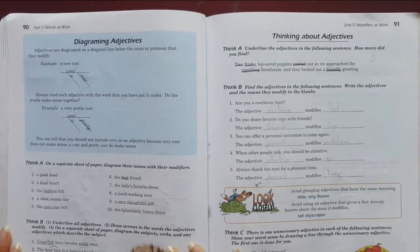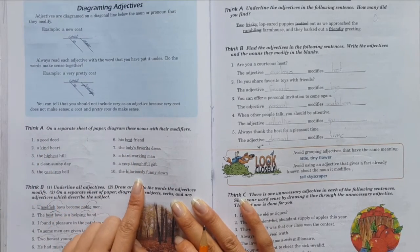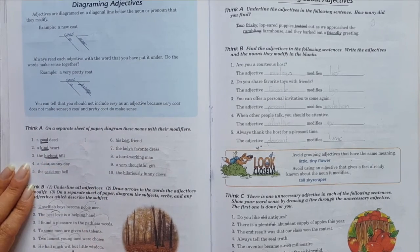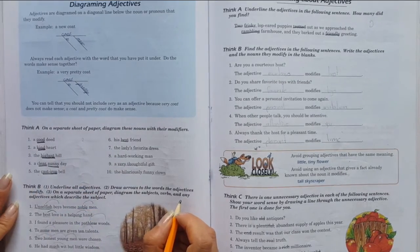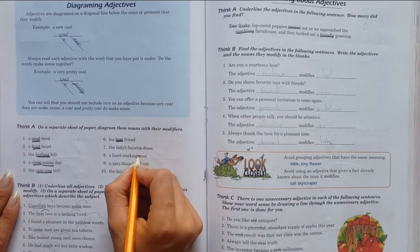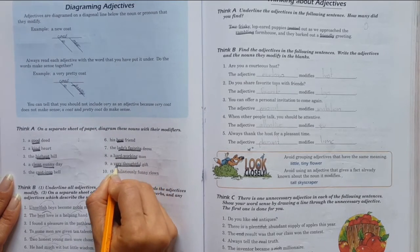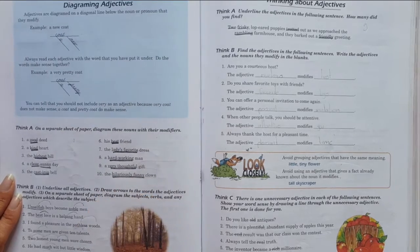So here in page number 90, we are not going to diagram, but instead we are going to identify the adjective. So we are going to underline the adjective. Le vamos a subrayar. A good deed, a kind heart, a highest hill, a clear sunny day, the cast iron bell, his best friend, the lady's favorite dress, a hard working man, a very thoughtful gift, and the hilariously funny clown. Funny clown. Good job, right?